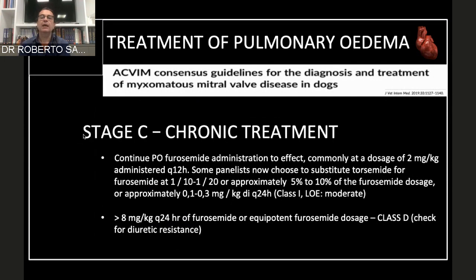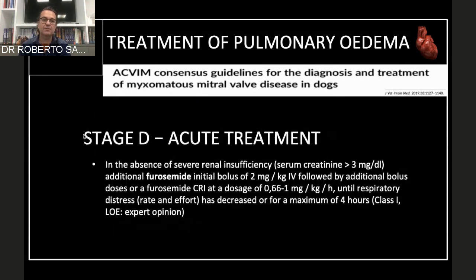called stage D. And at this point, we have to check for diuretic resistance. And I have a few slides for you on how to try to stage this diuretic resistance in dogs with mitral valve disease. In stage D, the acute treatment, in absence of renal insufficiency, we can use additional furosemide boluses, and then again you can either use boluses or a CRI, trying to stall also the recurrence of edema in this animal.